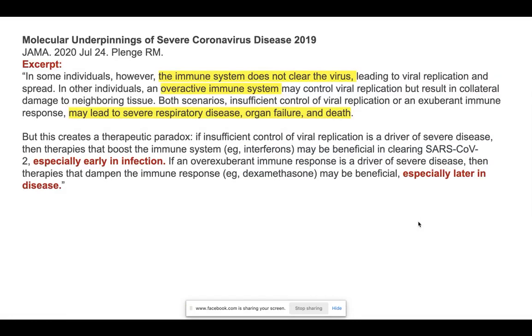And here is a really good paper. It was published in 2020 about COVID, about coronavirus. And it was saying that in some individuals, the immune system does not clear the virus. Well, that's what we've just talked about. And what happens is you get viral replication and spread. So we're not clearing it. And then they're saying in other individuals, we have an overactive immune system, which may control the virus, but leads to damage, collateral damage to neighboring tissue. Both scenarios are not good, and they will lead to severe respiratory disease, organ failure, and death.